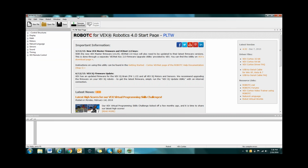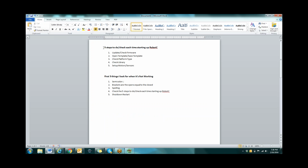All right, so besides just getting rid of that splash screen, which is really just a personal preference, what I have the students do is I kind of have them check off these 5 things to check each time when you're starting up Robot C. One of the first things that they'll do is go in and connect their Cortex to their computer, and they're going to update the firmware on the Cortex. So the Cortex, again, is that brain, the place where we're plugging in our devices and we're able to store a program and run that program. We can even run it without it being connected to the computer.